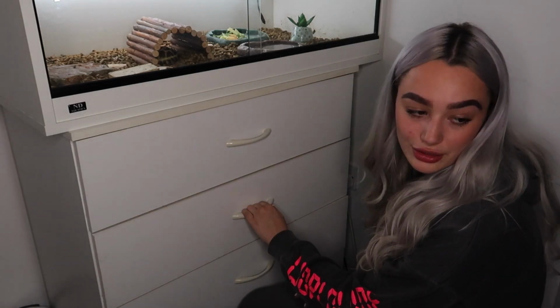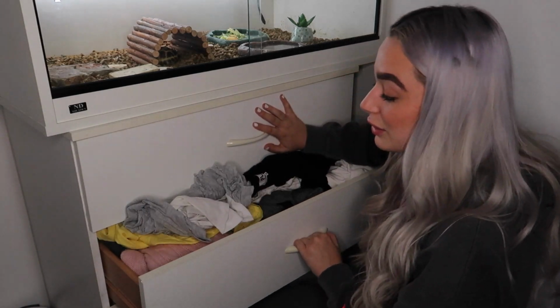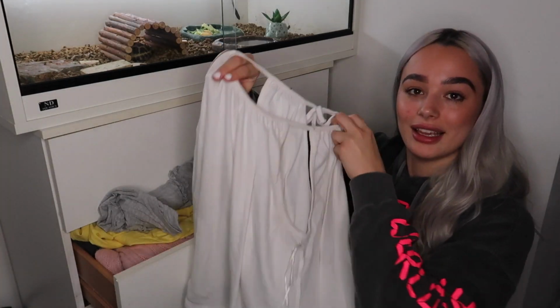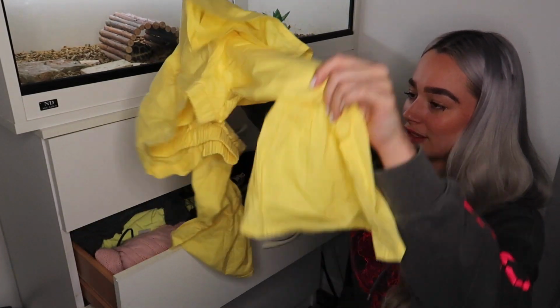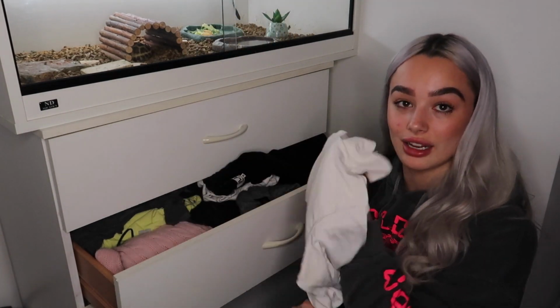I don't think I'm ready to do this. These are literally just stuffed with stuff that I don't wear. So now we're going to be brutal again and just get rid of all that we can. So do I wear this? No. Do I wear this? No. Do I wear this? Cute, but no. White turtleneck. Gonna keep that because who doesn't need a white turtleneck?